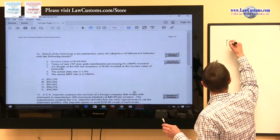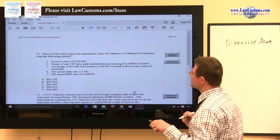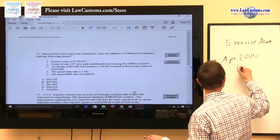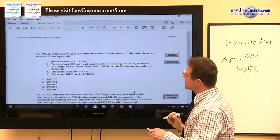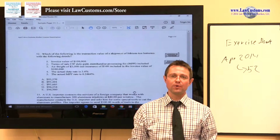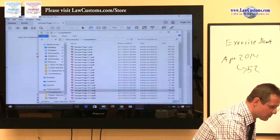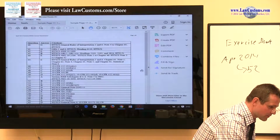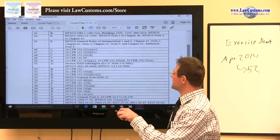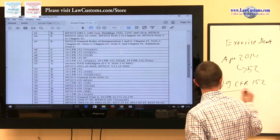So okay, so let's say you have the exercise book, and you have that label, and you know this is April 2014, question number 52, and you want to get the more detailed rationale as opposed to just a blurb of the regulation. What I mean by blurb of regulation: if you look at the answer key for this particular question 52, you will see that customs examiners merely state 19 CFR 152. All right.